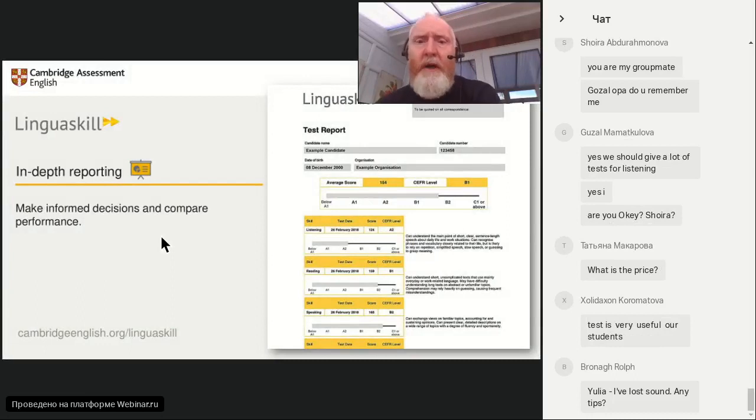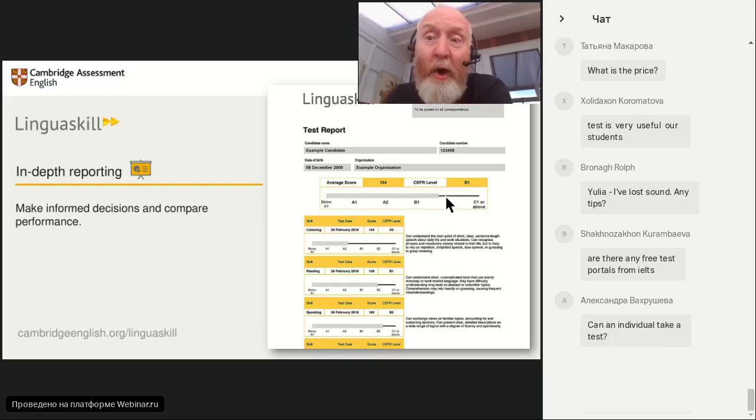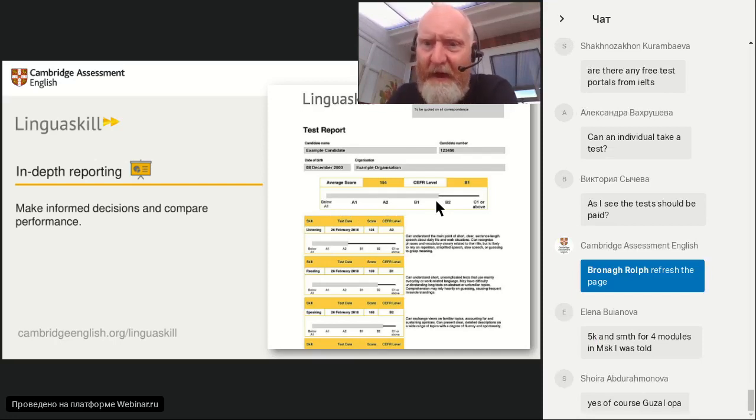This is an example of the test report form that students receive. So you can see here, it's very nicely laid out. We've got lots of visuals here, as well as giving you information about the candidate, their name, their institution, date of birth, etc. You can see we start with a chart that gives an average score. So depending on which modules of the test they have taken, they will get an average score here, averaging out their score across those modules. So you can see that they get a score on the Cambridge English scale, a CEFR level, and then this fantastic bar chart, which shows you exactly where they are within the CEFR.